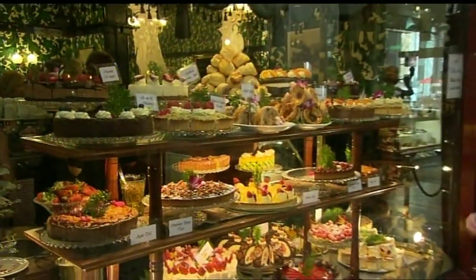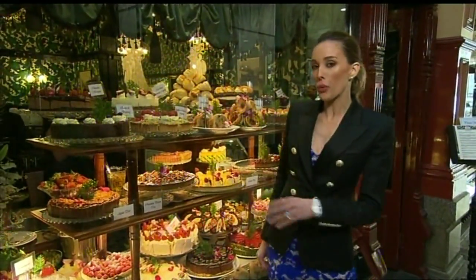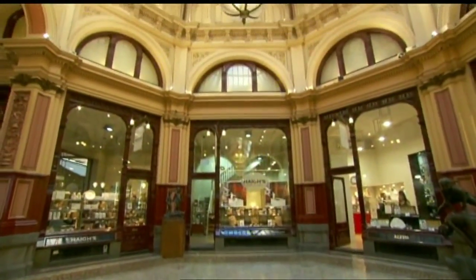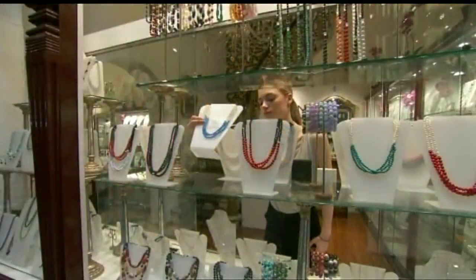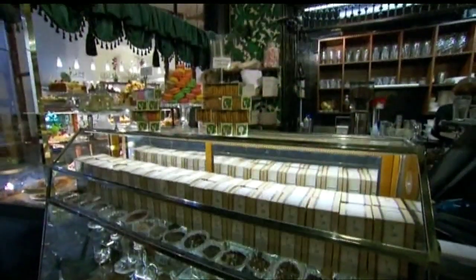At that time, the iconic Hopetoun tea rooms with their stunning and delicious window display were a real feature, just as they are today. These days, the Block is a light and airy contemporary space to shop with smart boutiques, jewellery stores and specialty shops. We caught up with General Manager Grant Cohen.